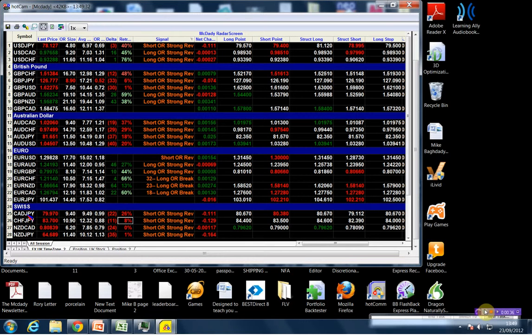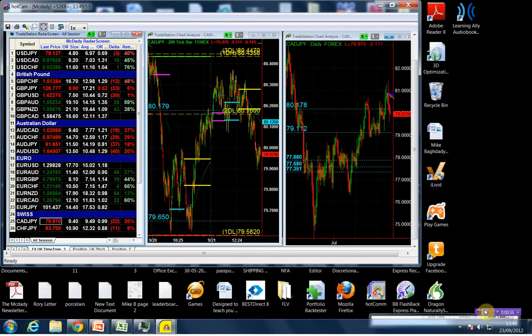This is the CAD yen, and just looking at the radar screen, you can see we triggered the sell signal from last week at 83.38. It is now trading at 79.97. So we're about 40 pips on that trade. And lo and behold, there is your CAD yen, and you can see how many sell signals we have.